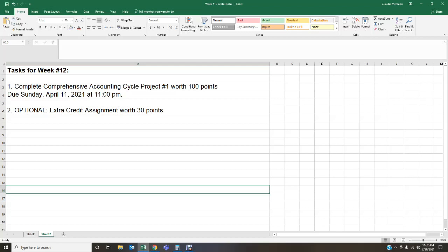Depending on how familiar you are with chapters 1 through 6 is how quickly you're going to get through the project. I've had students finish the project in 1.5 hours. I've had students take 12 hours. It just depends on the student, how familiar you are, how comfortable you are with the information. So I'm not going to say it's going to take you 2 or 3 hours. Do not plan on it taking you 2 to 3 hours. Plan on it taking you 8 to 10 hours, that way you can schedule your time during the week.